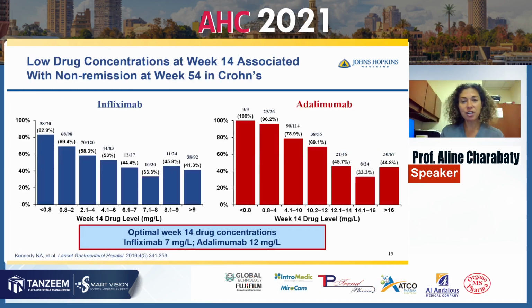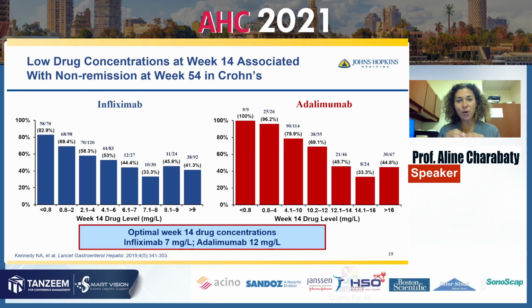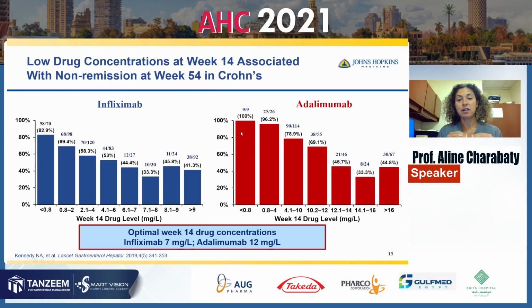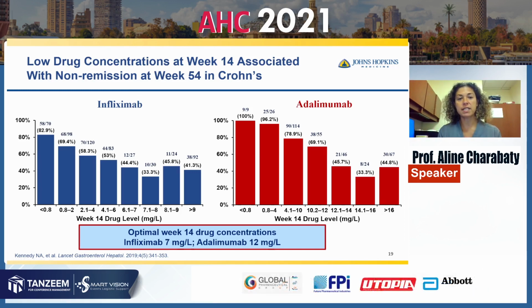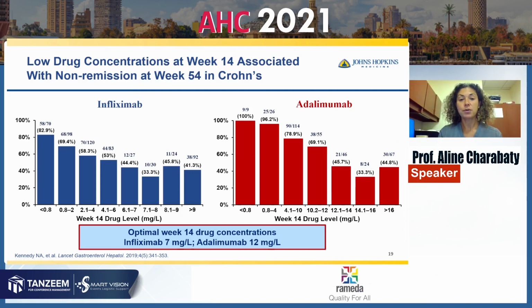So talking about drug concentration, we talked about how it's important in terms of achieving remission, but this is a recent study that was published in the Lancet that shows that the drug level early during induction is important, and it has effect long-term in terms of remission. If you have a low drug level of infliximab or low drug level of adalimumab, your risk of being in non-remission at the end of the year is almost 100%. So if after the induction dose, drug level of infliximab or adalimumab are low, your patient will not be in remission at the end of the year. However, if the drug level is high and appropriate at the end of induction, they have a 40% to 60% chance of being in remission. So it's very important to start thinking about checking drug level after induction and optimize it in order for our patient to be in remission at the end of the year.